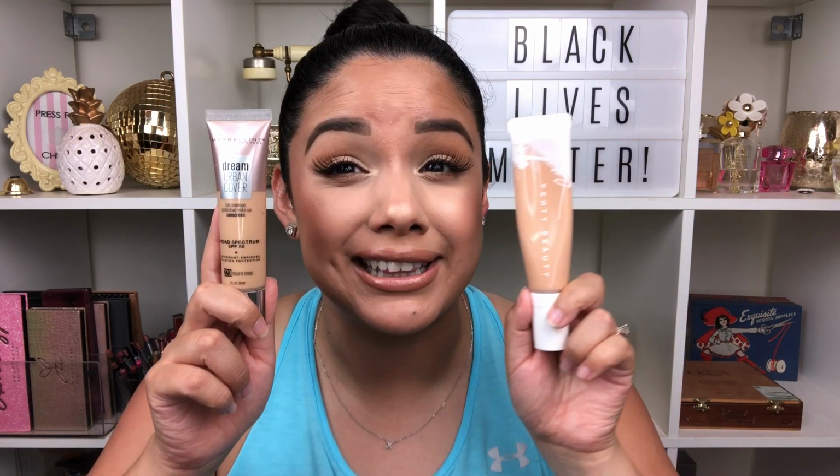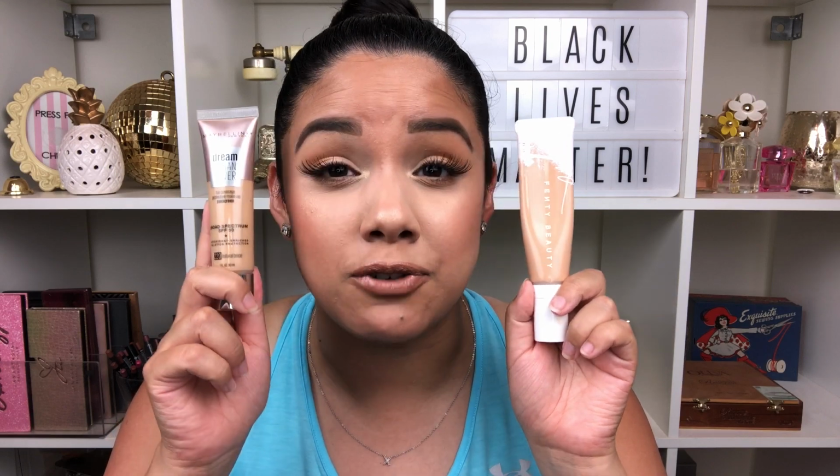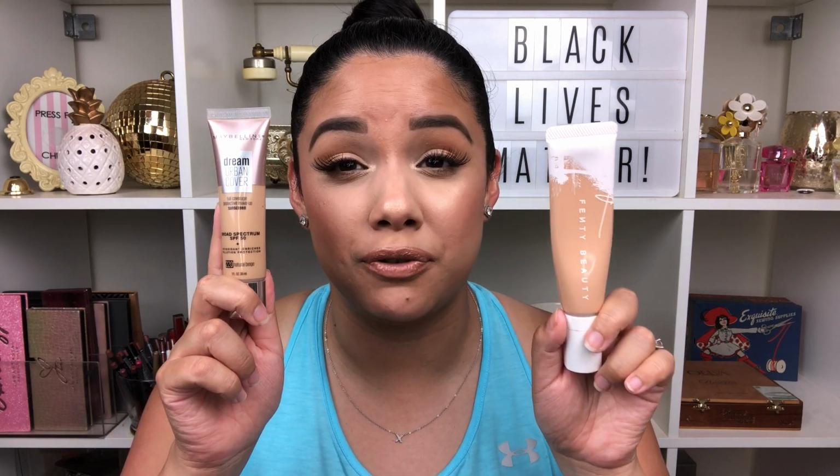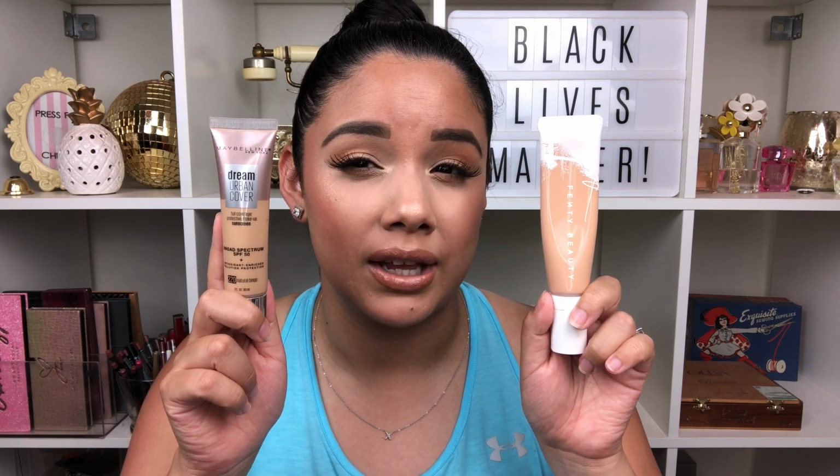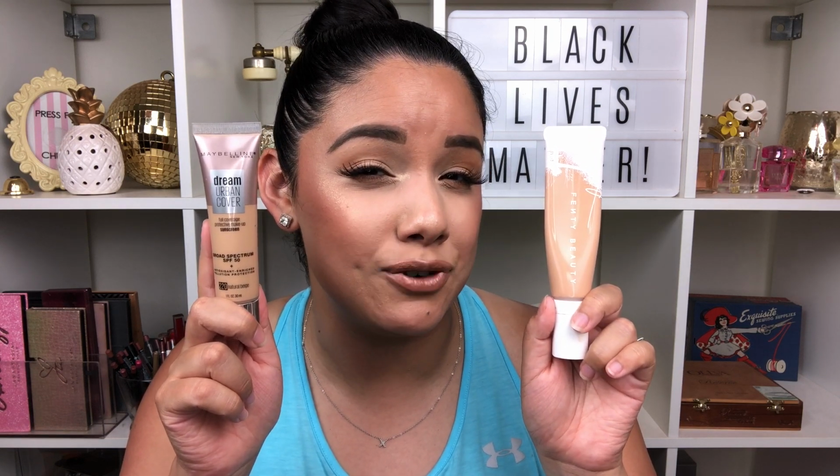If you had to choose, don't make me choose. If you had to choose Fenty Pro Filter Hydrating Foundation or a Maybelline, what would you choose? If they were the same price and you tried both, what would you choose? I don't want to choose. I'm going to make you choose. How about that? We'll debate in the comments.